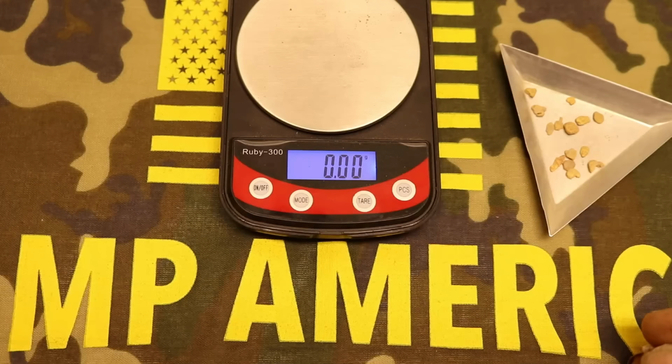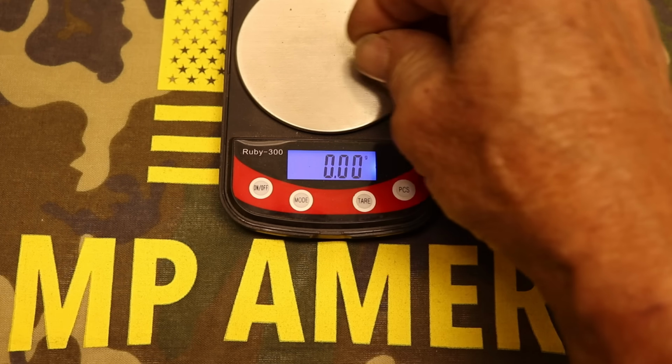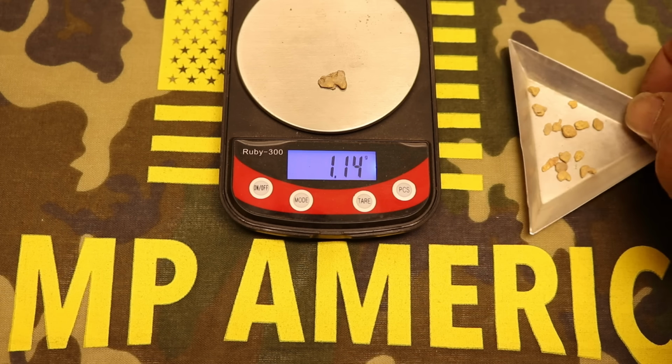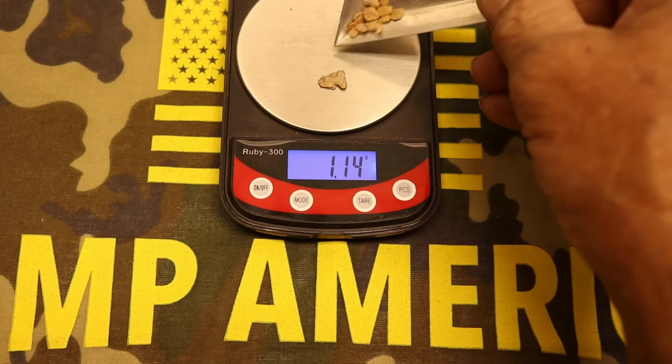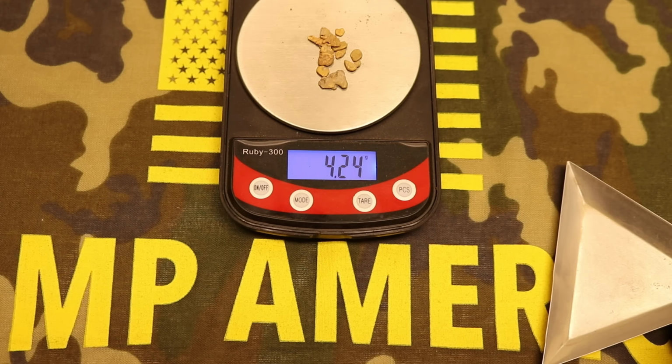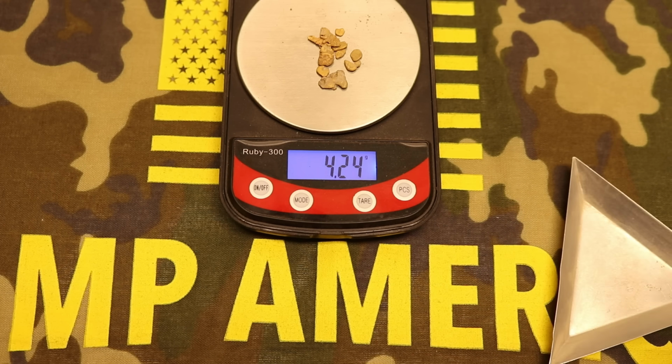Okay, well, I got that gold all cleaned up. It's sitting over here by the scale. What do you say we jump over there and see how we did? Okay, we ended up with a total of 15 pieces. And that's my largest piece, 1.14 grams. That's not bad. And then the total is 4.24 grams. A little over 4 grams, I'm okay with that.